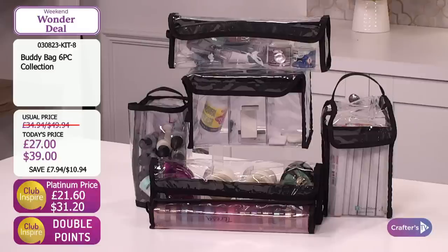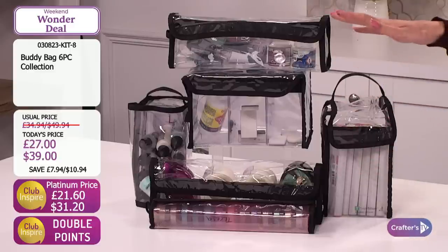And I love the fact that every single one is different. They're all different shapes and sizes. That allows you to store lots of different items in these buddy bags. You can see here, we have got our pens stored in some of them, glitters in the one at the front, even our adhesives, some of our Nuvo drops in the one at the top, all of our glues and tapes as well. You literally have a buddy bag for every single different use as part of this collection.